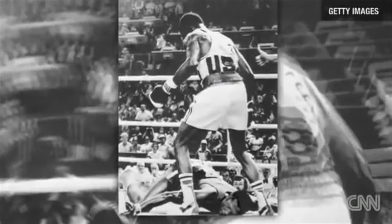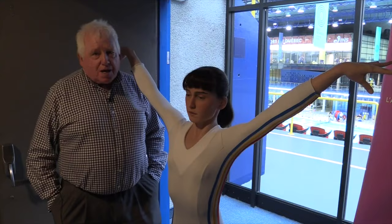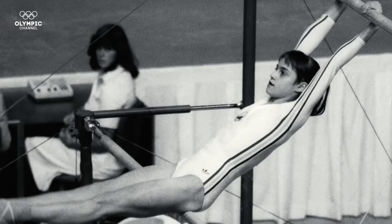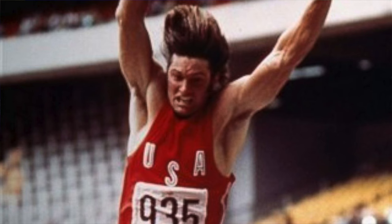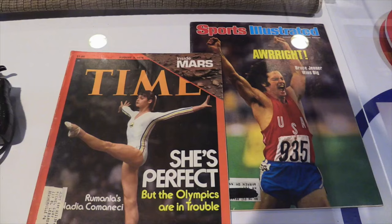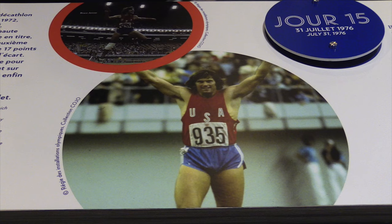I'm standing here with Nadia Comaneci, the star of the 1976 Olympic Games. Comaneci, if you weren't around at the time, scored the first perfect 10s in Olympic history. Comaneci stands alone. Here we have Bruce Jenner competing in the long jump event, part of the decathlon. Jenner, now known as Caitlyn, was one of the true stars of this game. He won the decathlon, a grueling 10-event track and field competition, and generally the athlete who wins it is known as the greatest athlete in the world.